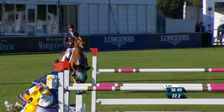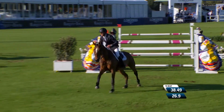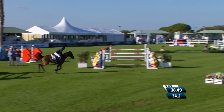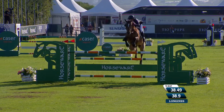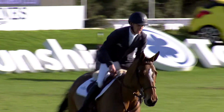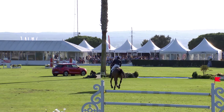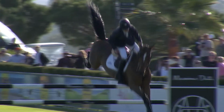Going down to the double, it's a little bit behind. This is maybe a slightly shorter stride and goes quite wide there. So Joe just going for a competitive clear. That's what he gets. 40.99 for Joe, which by my reckoning leaves him 6th at this time in the class.